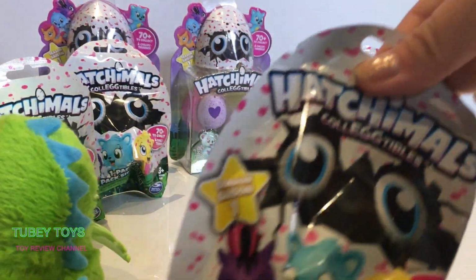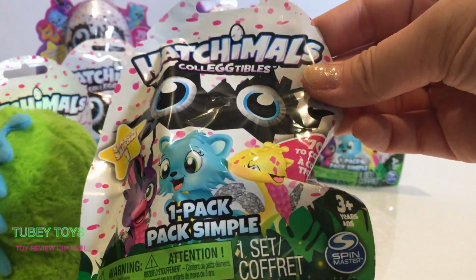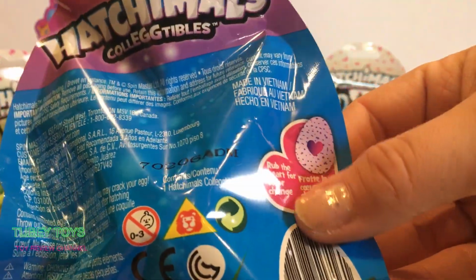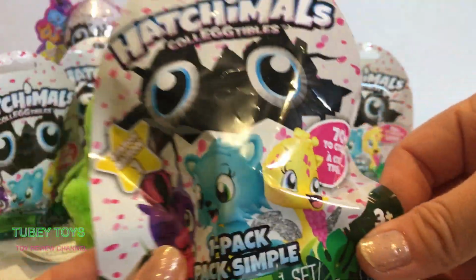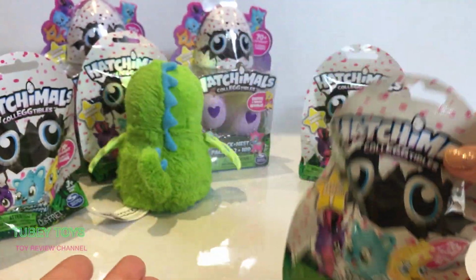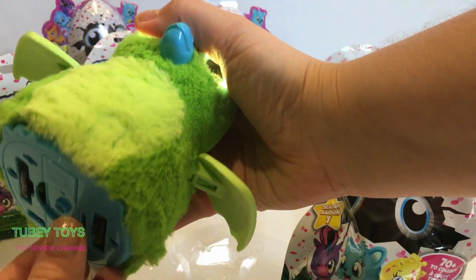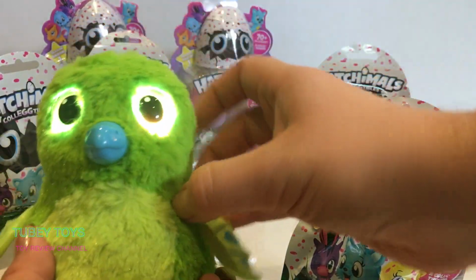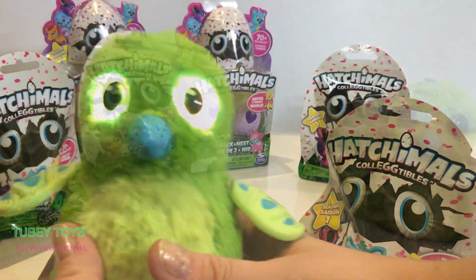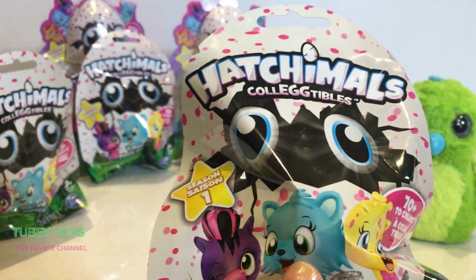These are so cool. This is Season 1 Hatchimals Collectibles. It's a one pack. It includes one egg, and we rub the heart and change the color. He is so cute, Teeny Greeny. We just hatched him last week. He's new to our family. You're so cute. I tickle you, you're so cute. Okay guys, let's get started and open up our Hatchimals Collectible Season 1.